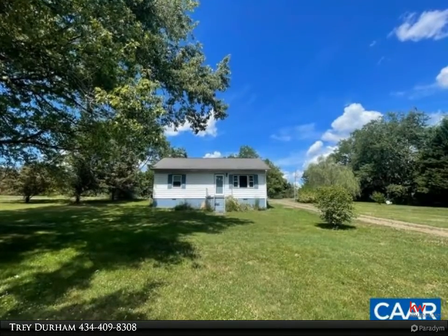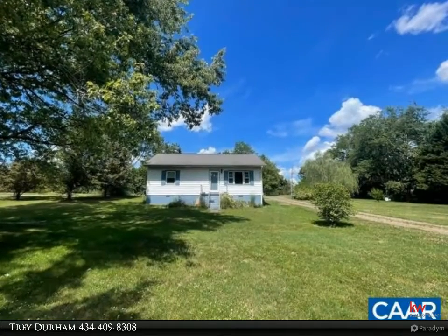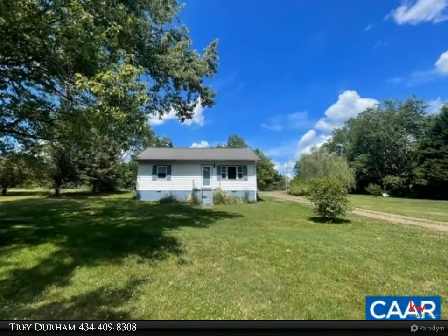Super adorable, cozy and functional home. This charming cottage-style ranch is situated on 2 private acres with gently rolling hills, semicircular driveway and excellent road frontage.